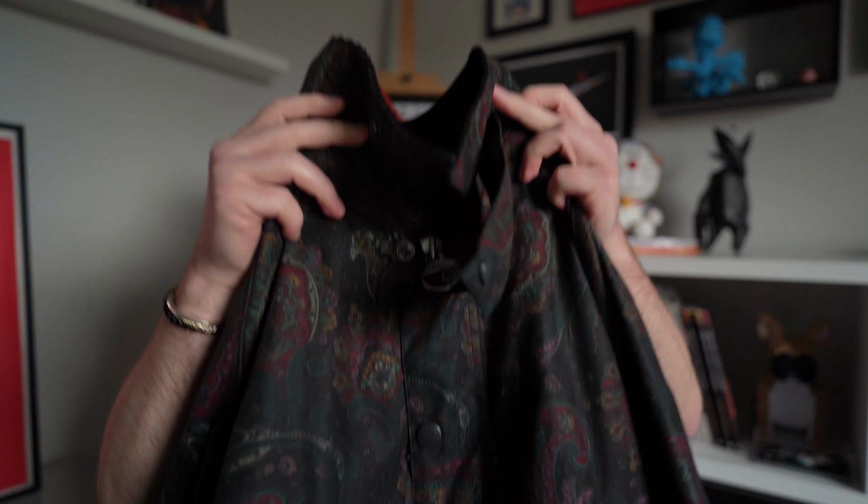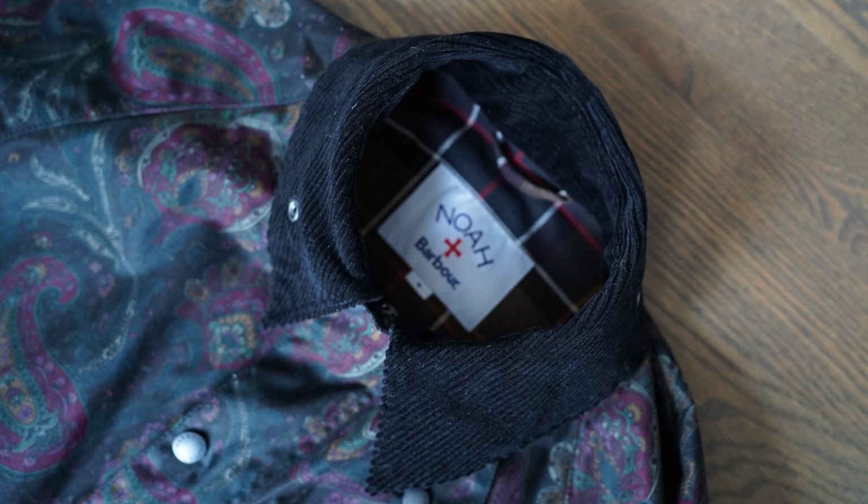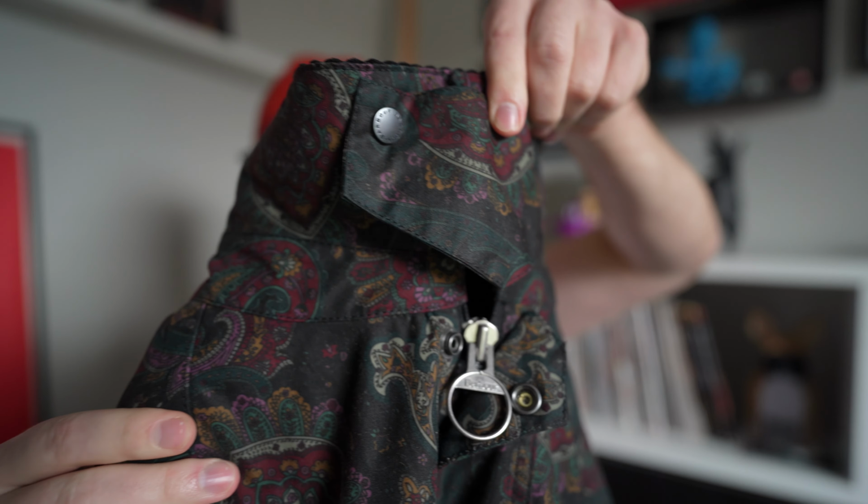What it does have, you'll notice that in the collar, it's got the Paisley print on the back of the collar, but then it has the corduroy right here as well on the collar, and then it flips up with a snap so you don't get wind into your neck, and it keeps everything a little bit more weather sealed.